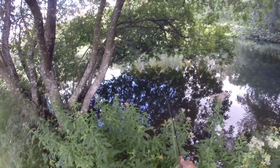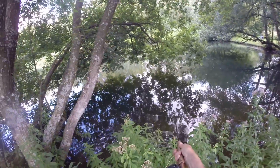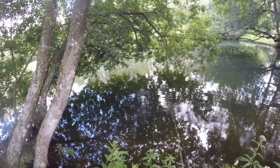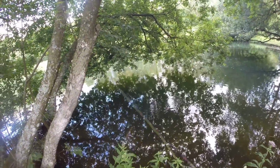Nothing to cast at. In a back cast, I'm going to creep down and creep down. That's as close as I can get. There are trout down there.